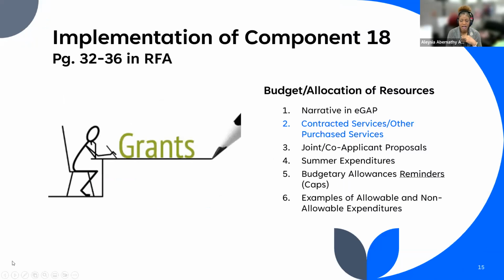Okay. So the next section that we need to address when it comes to our RFA, component 18, contracted services or other purchased services. And as we go through this, some of you may be saying, well, I did not know this, and I've been working this grant. That is okay. We're just getting an opportunity now to make sure that we're all on the same page, and that's why we started with cohort 16.